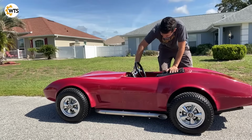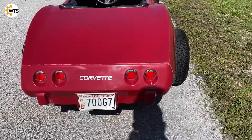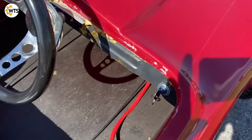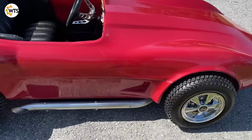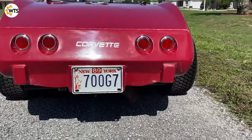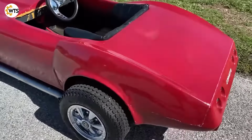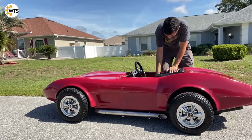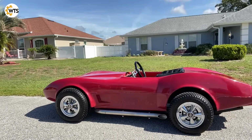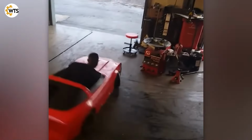Hagstrom C3 Corvette Go-Kart. Vintage vibes on a budget. This 1980s Corvette-inspired go-kart may be small, but it packs a ton of retro charm. Built on a sturdy steel tube chassis and topped with a fiberglass body, it even comes with an authentic New York license plate from 1989 and adjustable pedals for added comfort. Despite its age, it was in great condition when it sold last year for just $1,800. Not bad for a piece of mini automotive nostalgia. Would you call it a smart buy, or would you go for another cart starting at only $50?